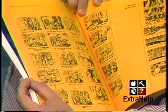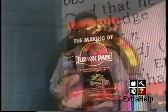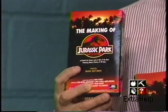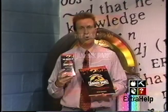And if that wasn't enough, and by golly, don't you think it ought to be, you start with the book, go to the video section. They also have a video, The Making of Jurassic Park. So you can use the book, use the video, learn how to make your own Jurassic Park.